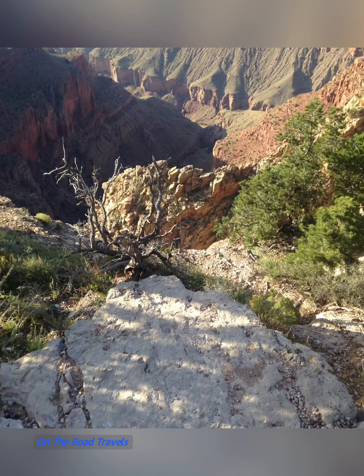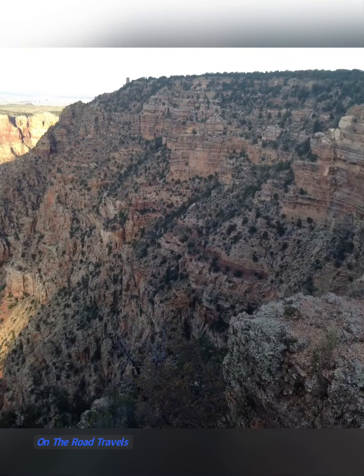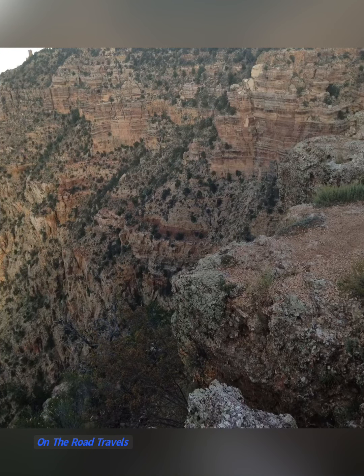And some more views. So just take as many pictures as you can, and as I said, make sure you have your camera fully charged, or lots of film if you have that type of camera. So here's more views.